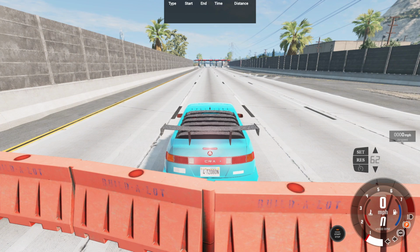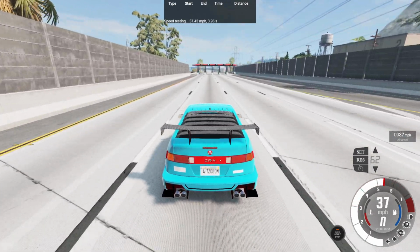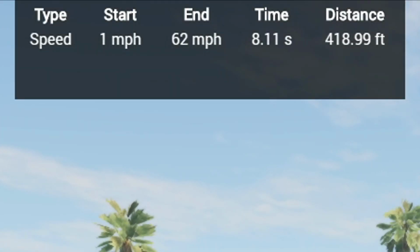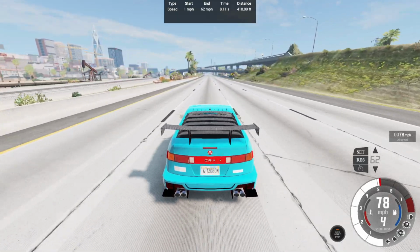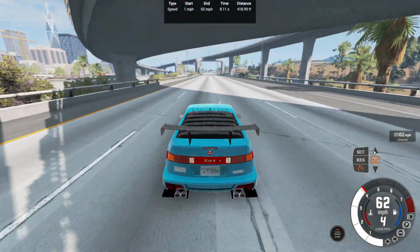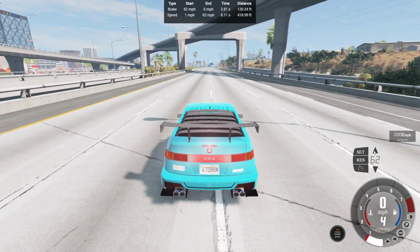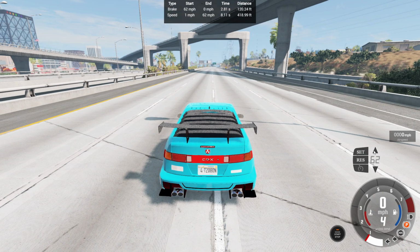So start off with the 0 to 62 acceleration test now. Hit the gas pedal, and here we go, going into second gear, and along highway speeds, we get 0 to 62 in 8.11 seconds over 418.99 feet, almost a perfect 419. That's off by what, 100th of a foot. That's kind of interesting. So brake here with the cruise control, and let's go to realistic gearbox, and 62, brake. No ABS, so we're skidding straight, and here we go, 62 to 0 in 2.81 seconds over 120.24 feet. And second time in a row with a non-ABS vehicle, it didn't slide all over the place, but we stayed straight despite the tires locking up.